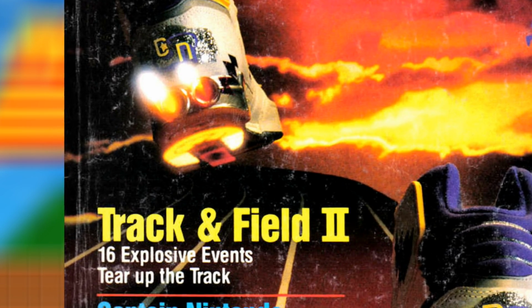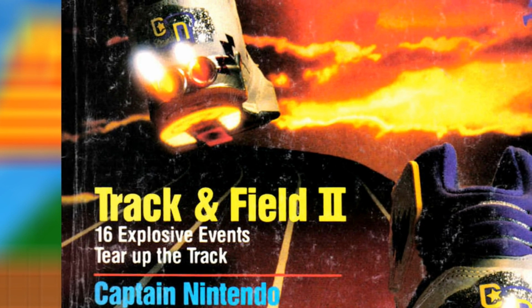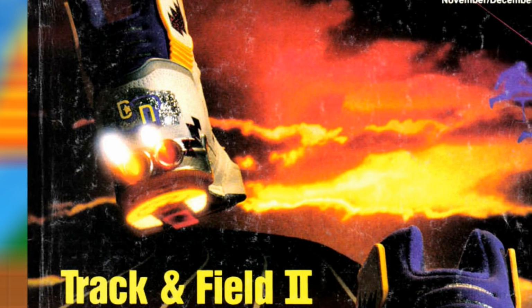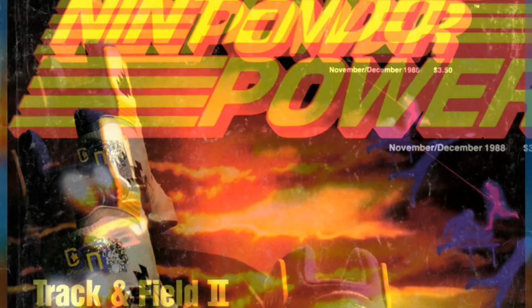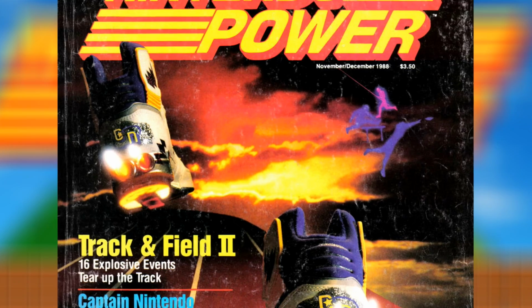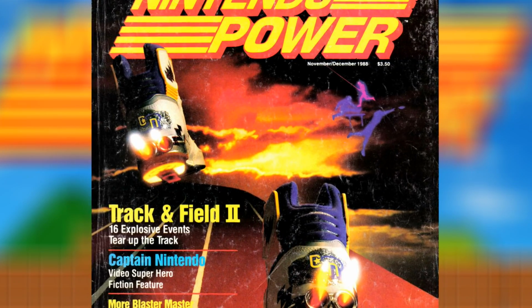Just a crazy cover art. It has nothing to do with the game, but if you saw this, you would want to pick up this magazine because you would think that Track and Field 2 was the most insane racing game ever, the most insane track and field game ever. And just really well done. I love the random purples in the background showing the characters, and just the attention to detail on the shoes. Like, I want this pair of shoes.